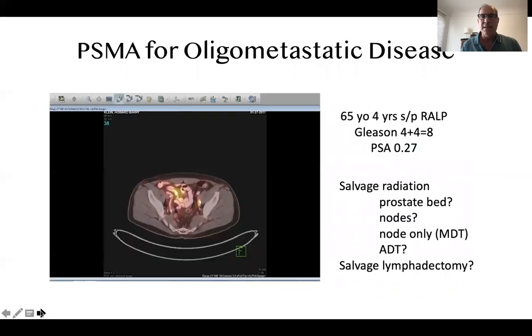The other common thing that we see now in biochemical recurrence is the patient with oligometastatic disease, generally defined as 1 to 5 metastatic sites. And this is just a typical patient, a man with Gleason 8 cancer. PSA was 0.27 4 years after surgery. He had a single positive lymph node in the left pelvis. I think this is an obturator node.